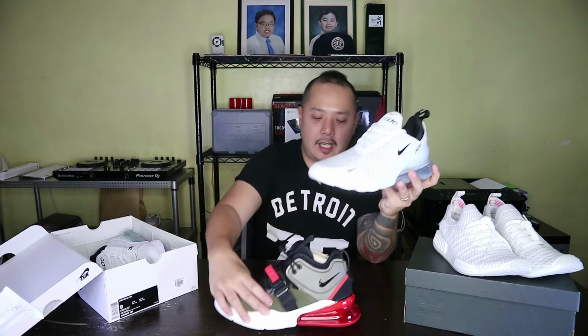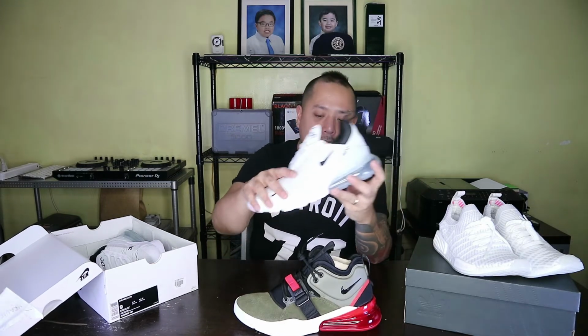So this is the Air Force 270. That is the Air Max 270. And this is the Adidas NMD. Now, these guys are available at the Sneak Peek store, so go grab a pair.